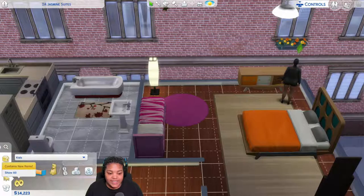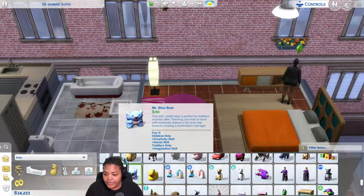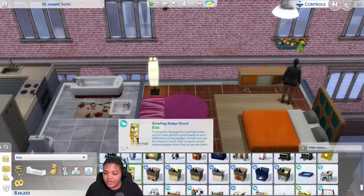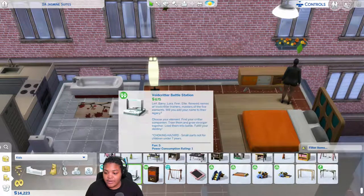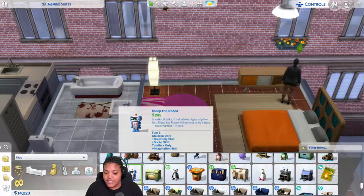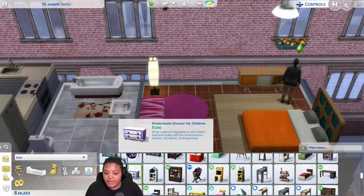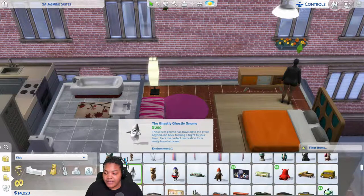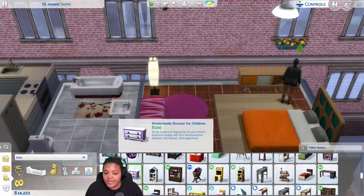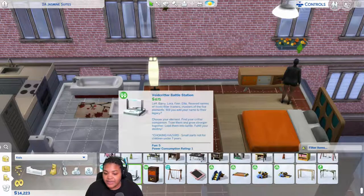Let's see. Kids show off. Let's see if it's a better chair. It's not, but she also needs something to play with. They don't have nothing for her to play with in here, so I'm gonna get her something to play with. It's not much she can play with in this. I'm finna get her a dollhouse.